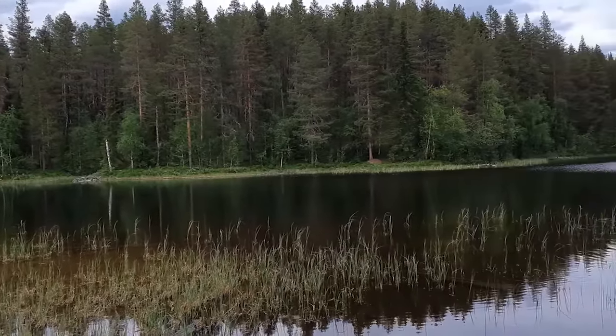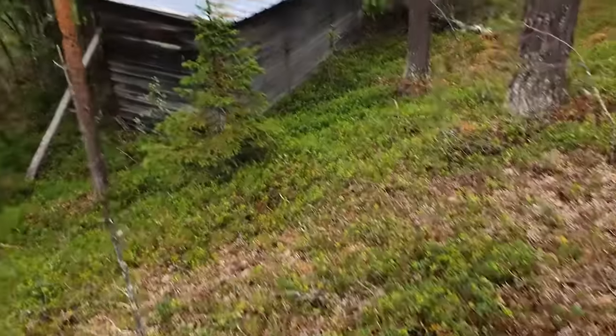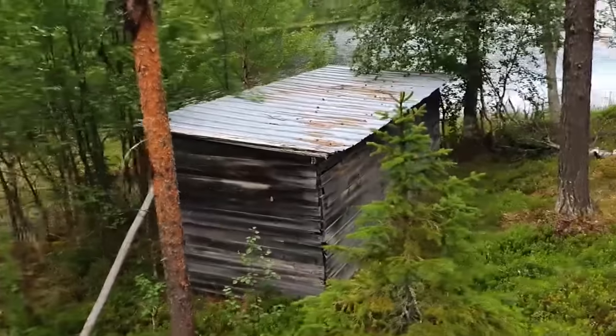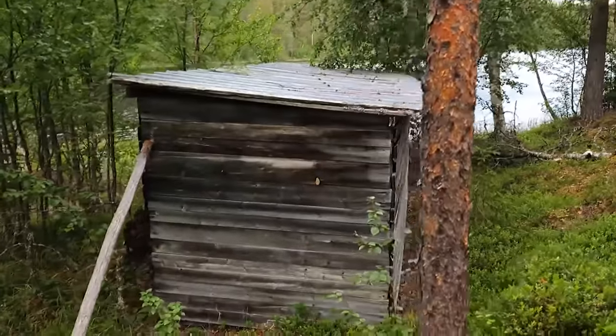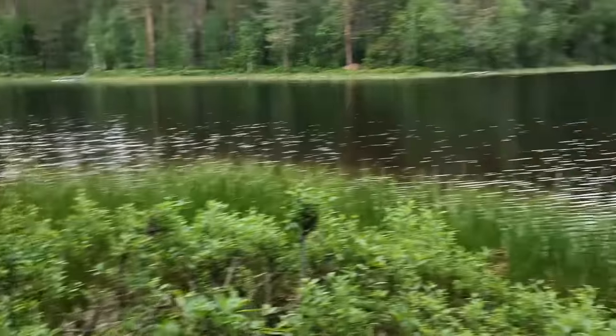Again, very beautiful place. It's nice to find these places. I mean, obviously I didn't discover it. I'm not Christopher Columbus, but what I mean is just coming out here and finding these places, discovering them for yourself. Little cabin though. Maybe somewhere someone has a boat or something like that. Yeah, there's a boat inside. Kind of a nice looking one too. Fair play.